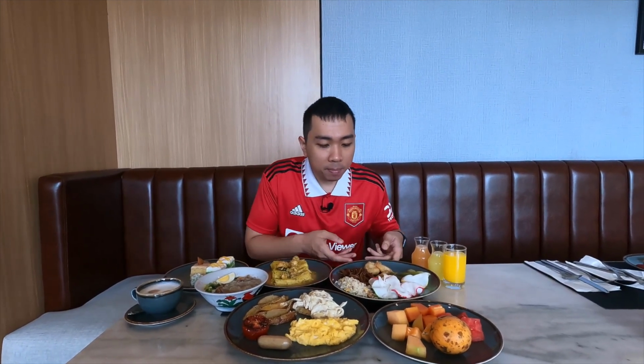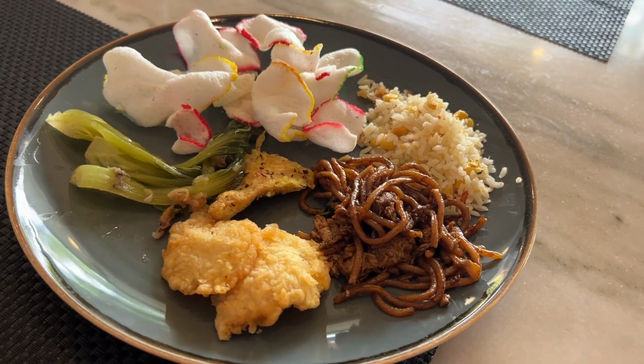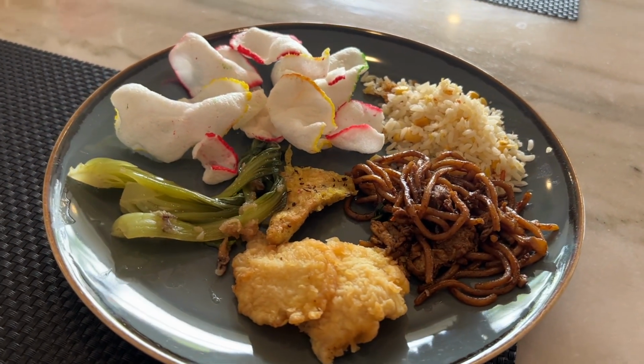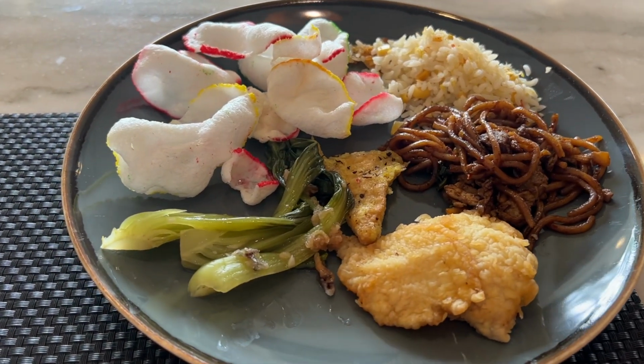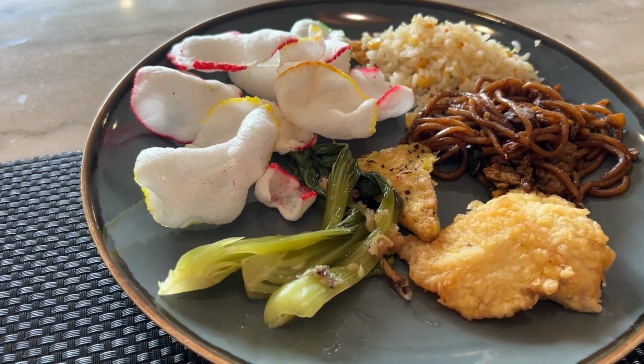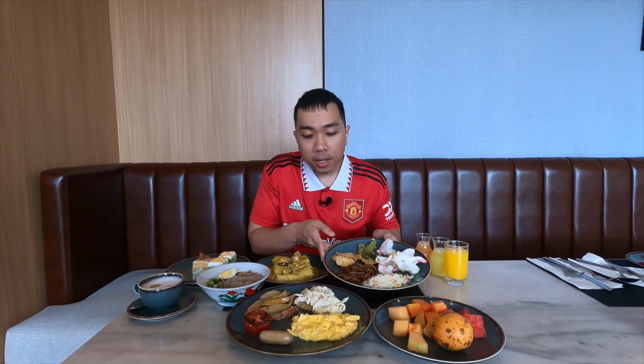There is the local station, which is my favorite when I come to Indonesia. On this particular plate, you have a selection of rice, today's fried rice with also fried noodles. They are both non-spicy. There's also the fish, sliced fish, and also chicken, which I didn't take, vegetables as well as crackers, and tofu. So it's basically one of each item.